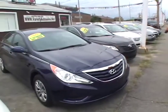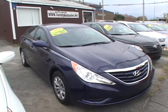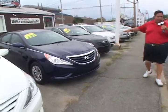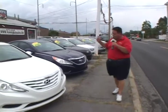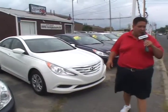2011 Hyundai Sonata. What a vehicle here. I got one in white, black. We have them all right here. Thousands under the book value, no money down. What a great car. Remainder of factory warranty to 60,000 miles. Nice low car payment. There's the white one, folks. 2011, remainder of factory warranty on that vehicle.